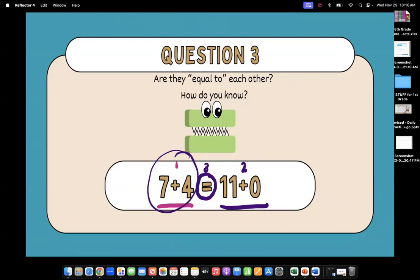Kinsley says it's 11. Oh, Elena says it's 11. So she figured out this side. Kinsley and Elena figured out this side is 11. Zane says it's 11. Oh, okay. Now I see, Rahav. I saw it as 7 and 7. It is 11. You were correct. I was being silly. Good job, Noah.